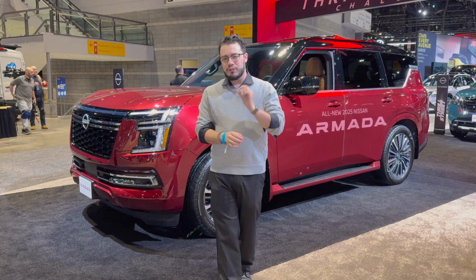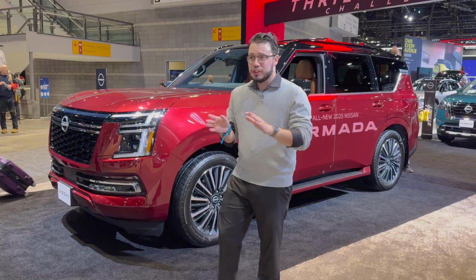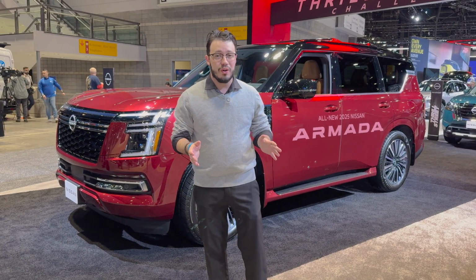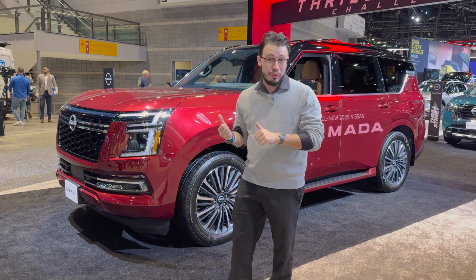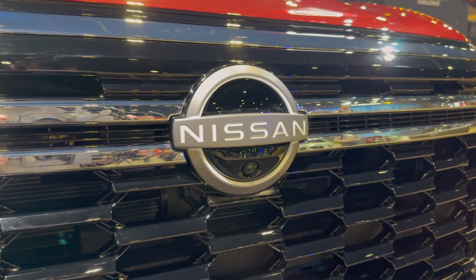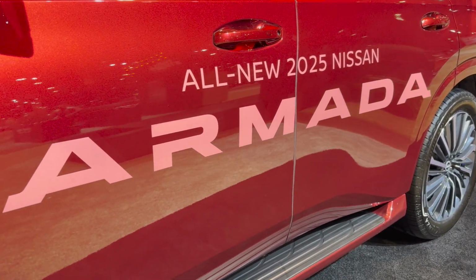Last year, I reviewed the Infiniti QX-80 at the New York Auto Show. Just like I said that the QX-80 was Infiniti's most luxurious vehicle, this vehicle has followed suit and become Nissan's most luxurious vehicle. So is this Nissan's most luxurious vehicle? And is it enough to save Nissan from the can? Let's find out.